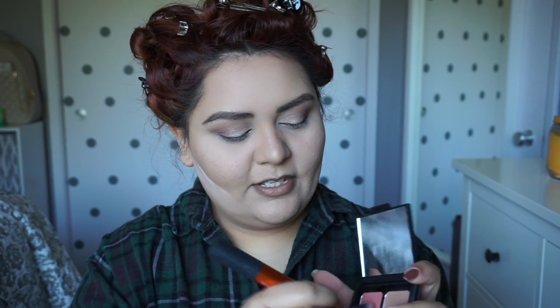And for my blush, still gonna use this and go into the blushy shade, the blush shade.